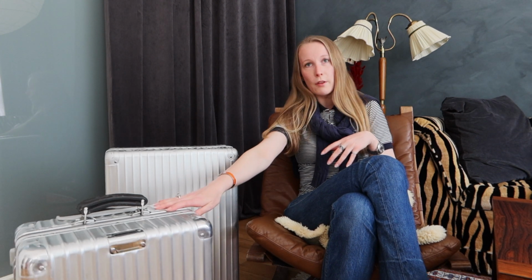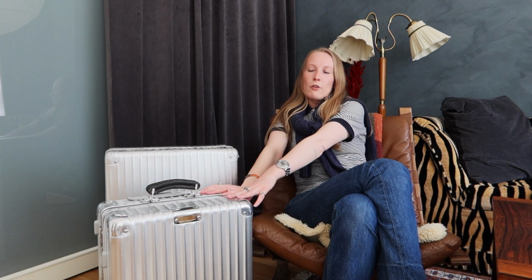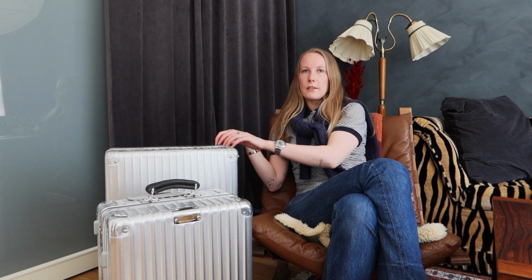It is a sunny day in Sweden. We are starting to think about summer travel. What do we need when traveling for summer? Luggage, of course. Not only for summer though, we always need luggage, but that's why we have my friends, my Rimowa Classic Cabin Luggage and this little vintage Rimowa trunk as well present with us today.